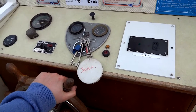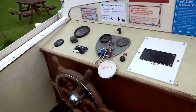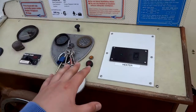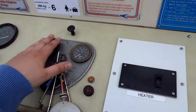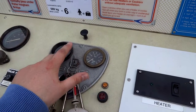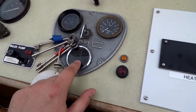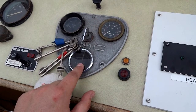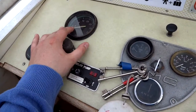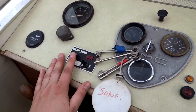It has an old-fashioned BMC. It's not got a modern Beta Marine engine or a Nanny engine, but it adds to the charm. It's even got the original metal thing with the BMC. I don't think this or this is original. This is your temperature and your oil pressure bar, but this, I think, the amps possibly is original from the cluster here, and that's the original rev meter there. You've got your horn button there, engine hours there, bilge pump here.